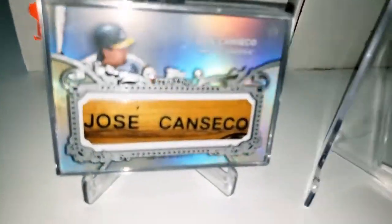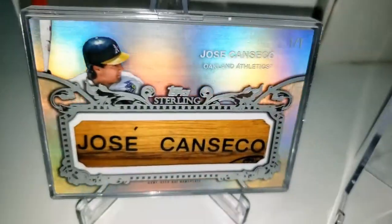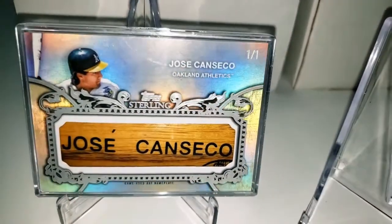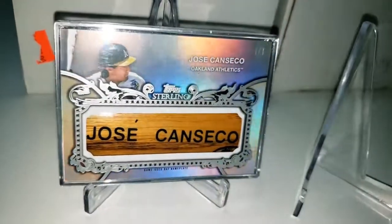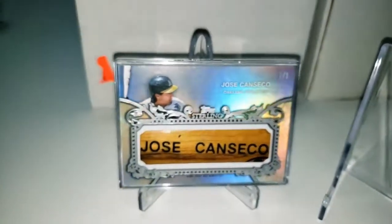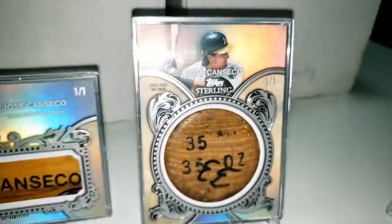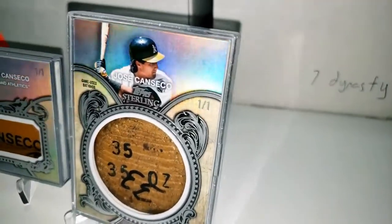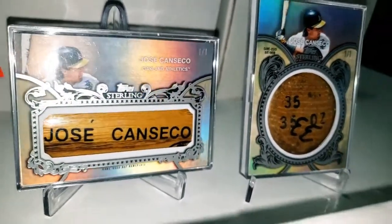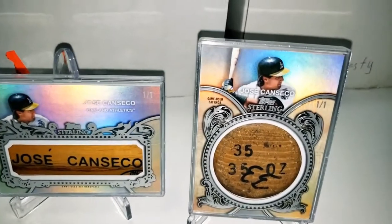Top Sterling, that barrel. One of one. It says Jose Canseco on the barrel. The design, flawless. Beautiful. In my opinion, only topped by this. Look at that. Gorgeous, gorgeous, gorgeous cards. So glad to have these in my collection.